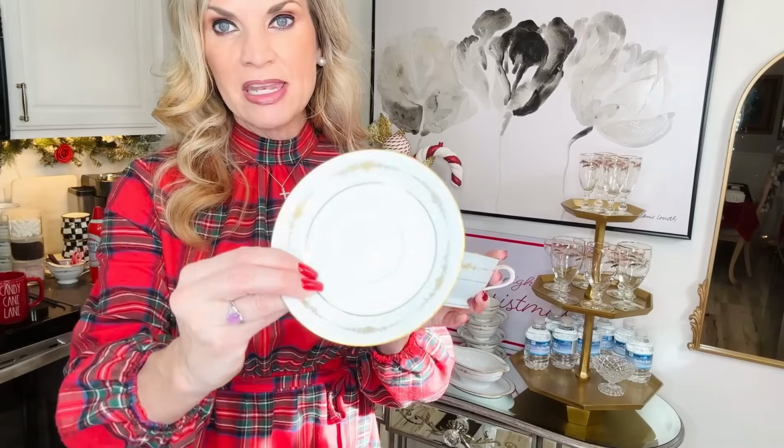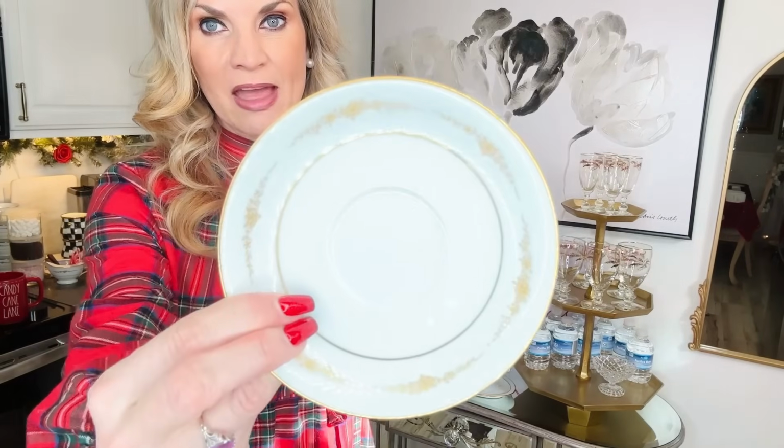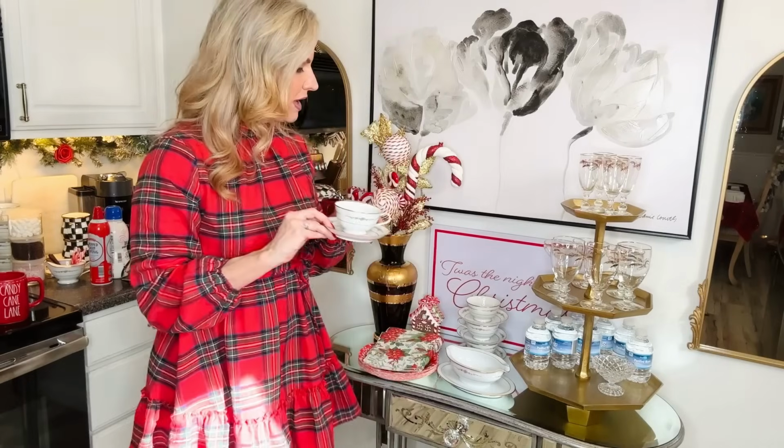The little lady that owned it never used it. Her husband had bought it for her, and they were married for 50 plus years. So to find this beautiful set that she had so lovingly donated, and look at how pretty that pattern is. And oh my goodness, I'm just in love. And I vowed to use this set as much as possible.